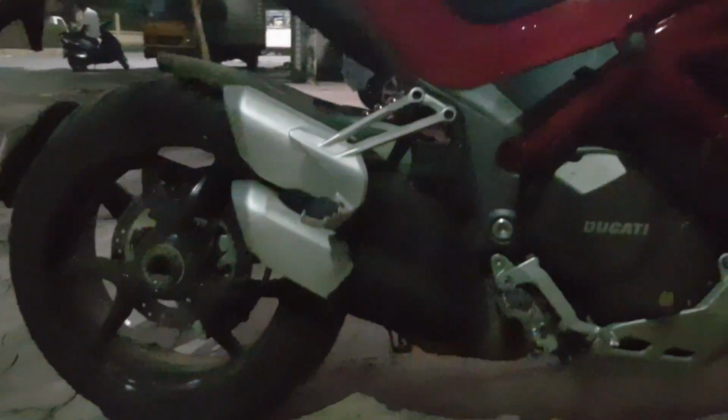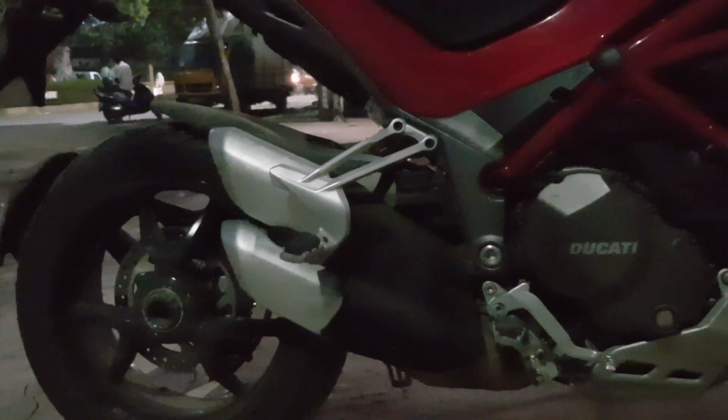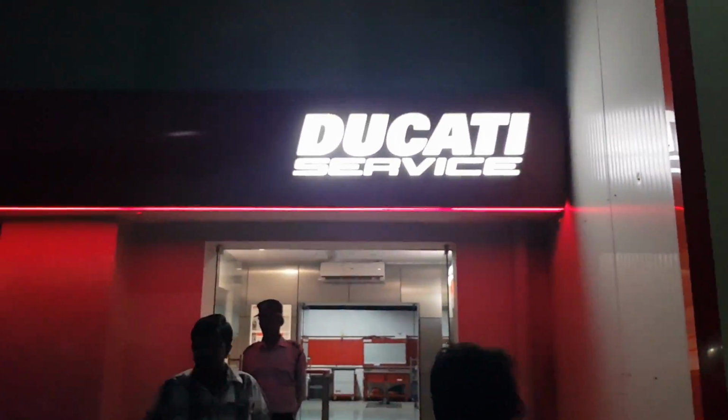Ducati service center to fix the exhaust. This is how the stock exhaust looks like. So once we change to the aero exhaust, we'll see how it sounds. And yeah, there you go, Ducati service center.